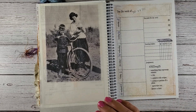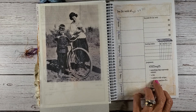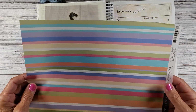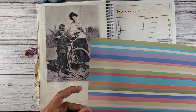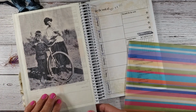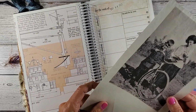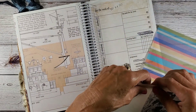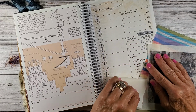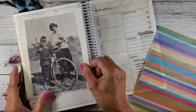So that is my photo. And then the pattern was stripes. I figured I have a piece of vellum here with stripes on it, and I really don't think I would use this for anything in any of my other crafting. So I pulled this, and I thought that I would use this and try to make like a little bit of grass or something on the bottom.